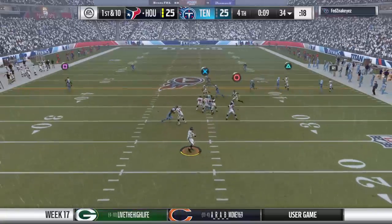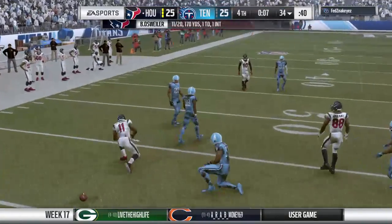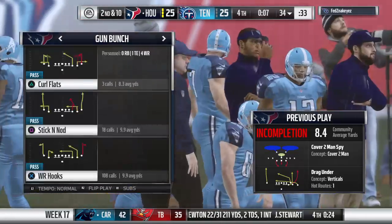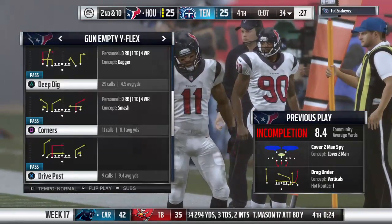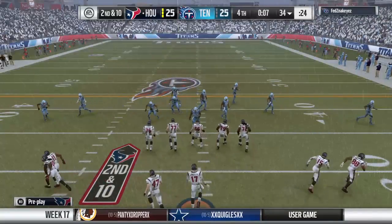Throwing now is Osweiler. He couldn't quite hold it. Got hit. Ball pops out. Incomplete. After watching him drop that slant, I can hear my old coach's voice ringing in my ears right now. You can't run with the ball until you catch it. Trying to get those yards before he secured it. So incomplete on first. Let's see what second down has in store.